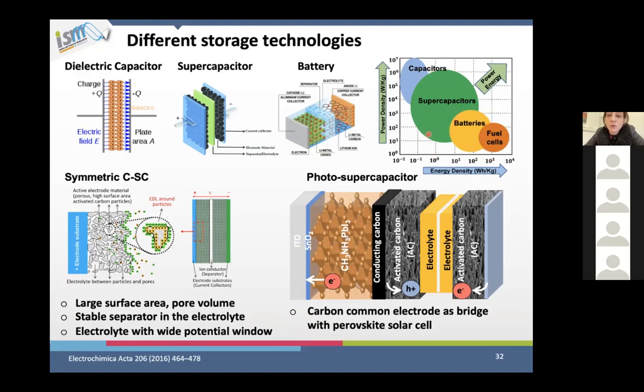So we selected supercapacitors because we can attach them easily to the perovskite and they can be charged in a very fast way. To make a good supercapacitor, we need a very porous material for electrodes, and of course a stable separator that is used to separate the two electrodes, and an electrolyte with a wide potential window to be able to power some electronic device. This is the device that we are aiming to build: perovskite together with the supercapacitor, and here is the carbon-based electrode.